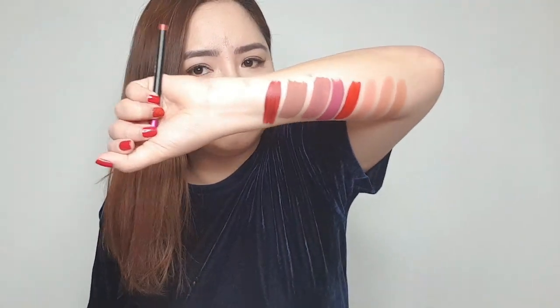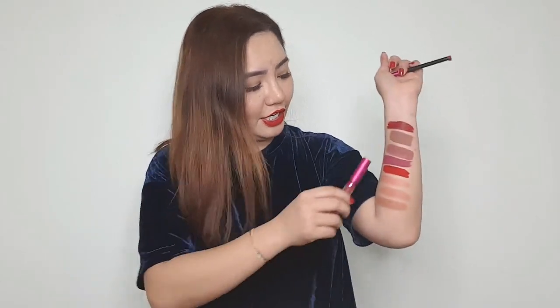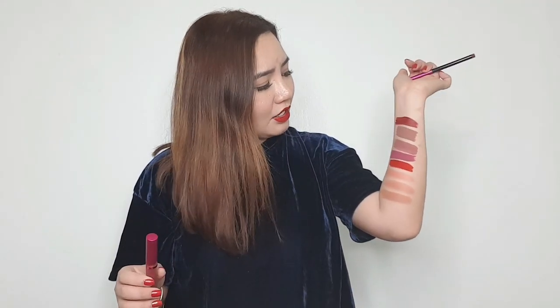Guys, yung itsura ng swatch ng Zelabu is ganito. Ayan. So guys, compared din sa ibang color na sinwatch natin earlier, this one, yung Zelabu is may pagka-red, papuntang maroon. Mukha na nga siyang maroon talaga. What I like about it is it's dark, it's red, it's sexy. Ayan. You can wear it anytime during the night.